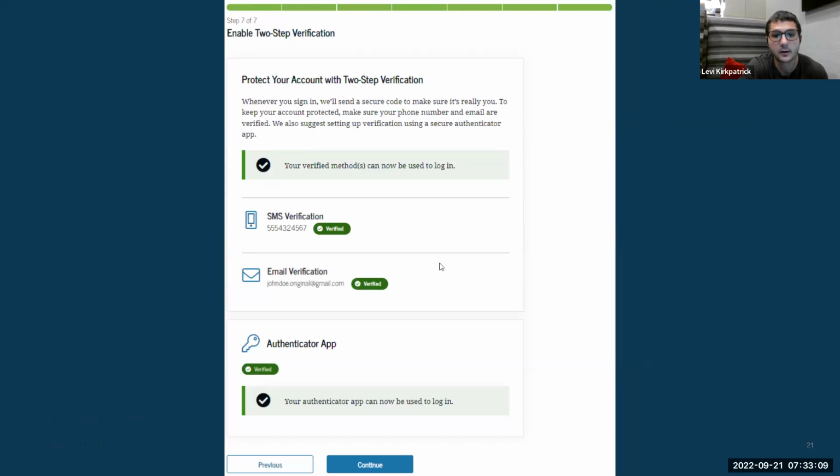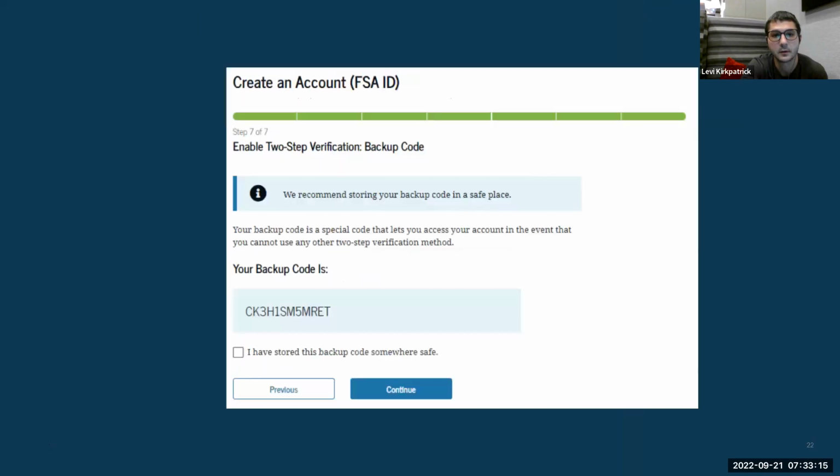So now on this page, you can see each method has been verified. So we're going to click continue. And here's where I jumped ahead earlier. But if you're following along with me, you should now see this backup code. If you were a little confused earlier, I do apologize about that. But if you've been following those last steps, here's where you should see that backup code now.